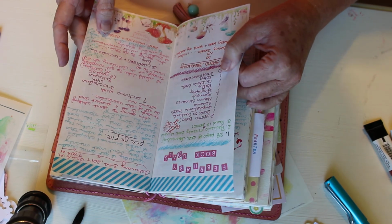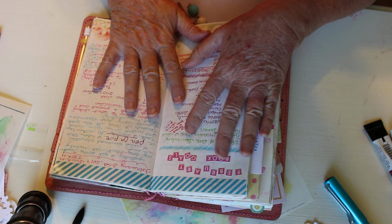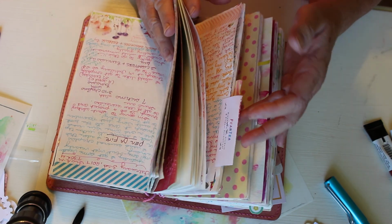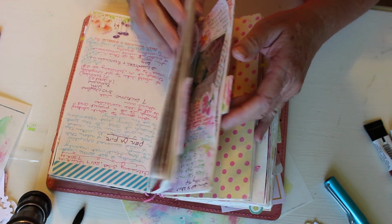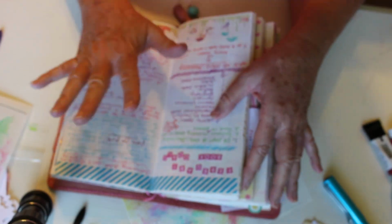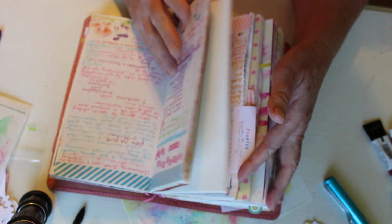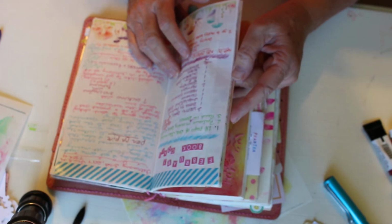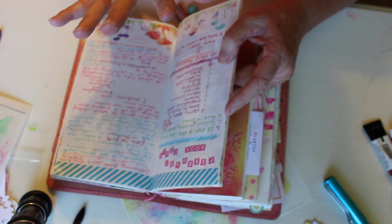And I have a whole traveler's notebook just set up for my book life. And if you guys are interested in seeing that, let me know down in the comments. But it has about 4 or 5 inserts in it, and it is just totally about my book life. Now, I used to keep this journal in there, but I found that I wasn't writing in it much because it wasn't accessible to me.